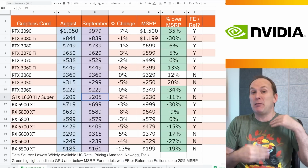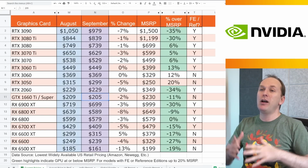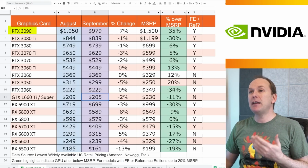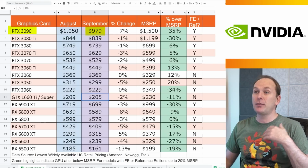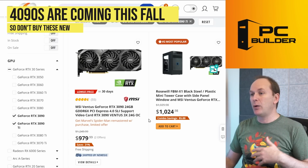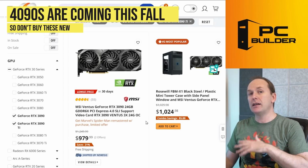So let's kick it off. Probably the brightest spot right now, although maybe totally irrelevant at the same time, is the RTX 3090. It came down to $979 from $1,050. That's a 7% change. You know, kind of big whoopity-doo. Nobody should be buying these GPUs right now unless for some reason you can't wait until November.